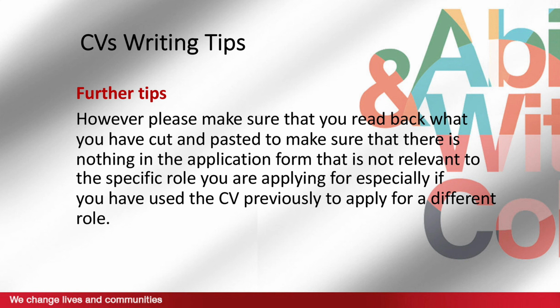Remember that each application will need to be personalised for each different opportunity. And reading through the job description is really important to make sure that the relevant information contained in the job description is on your CV.